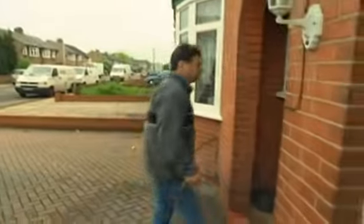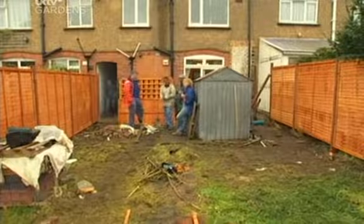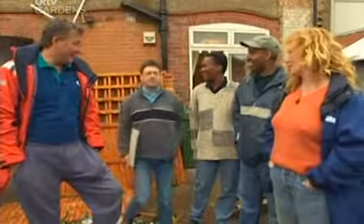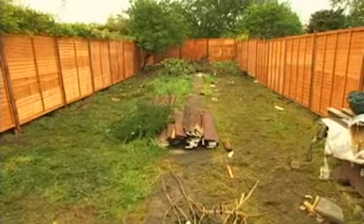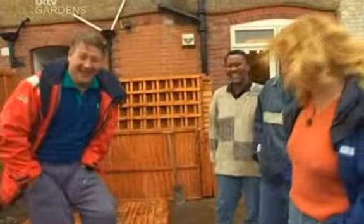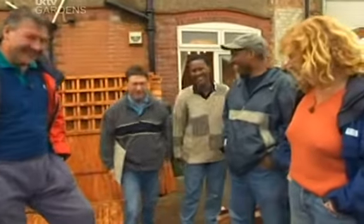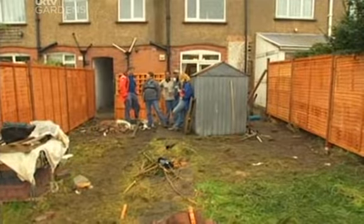We should have started on the garden. Might as well go and take a back passage to Luton. Well, it's a bit of a mess in there, isn't it? We've got a lot of work to do, yeah. He'll be walking out. Good morning, Mr. T. Yeah, sorry, wrong garden. Oh, no. What a state.